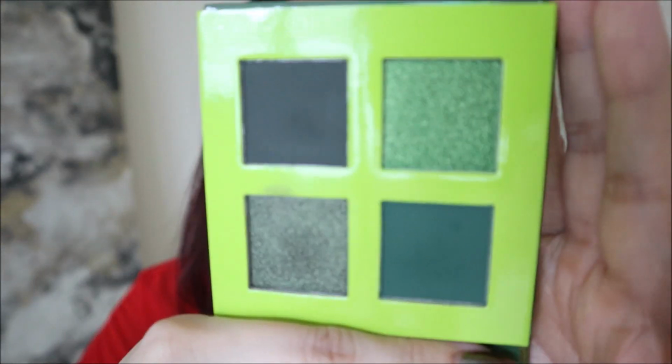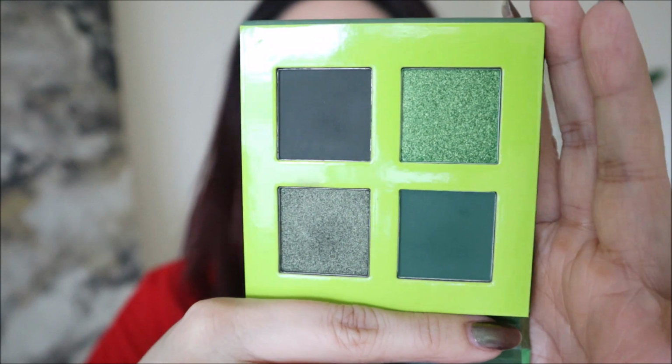But I feel like I used to love Juvia's Place eyeshadows, and I don't know what it has been, but with this and the 6-pan, the smaller palettes, I have a much harder time using them versus when I was using the really large palettes, and they haven't released a large palette in a long time. I'm not someone that looks into formulas, but I just know that when I've purchased any kind of smaller palette, it has been less easy to use.